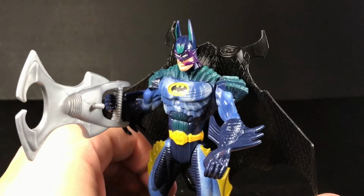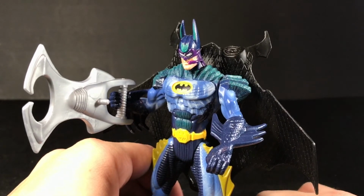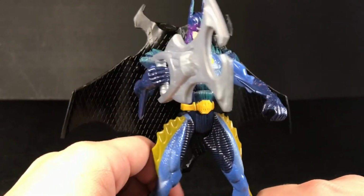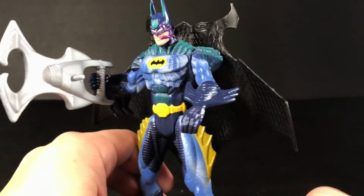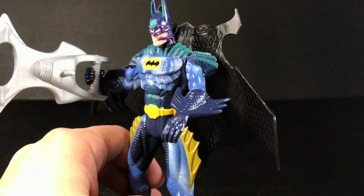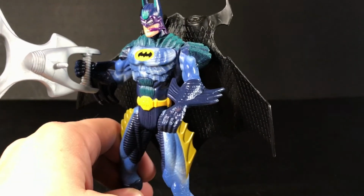I kind of think that they should have included Killer Croc in this line, not only because I love Killer Croc, but because he's kind of a water enemy. He'd be somebody that Batman would have to go underwater in the sewers or something like that to fight. Somehow, to me, that makes sense. So unfortunately, you don't have any villains really included in this line that matched his water theme.